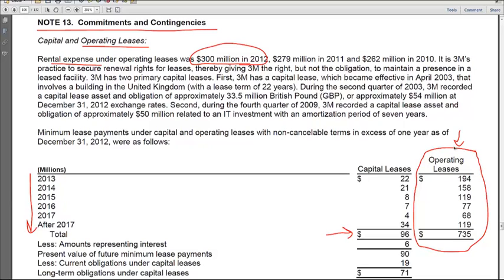And this is something where last week we were speculating part of the reason why 3M didn't seem to have a lot of property, plant, equipment or a lot of depreciation could be these operating leases. So what we're going to try now is to estimate how big these operating leases would be if they were actually put on the balance sheet as assets and liabilities.